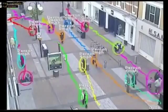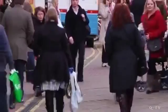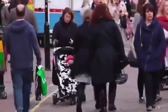Ipsotech recently won the UK finals of the 2011 Global Security Challenge for developing the software, which has been trialled in airports as well as streets. But the software could be as useful for prosecuting criminals as much as it is for catching them.